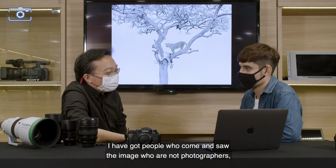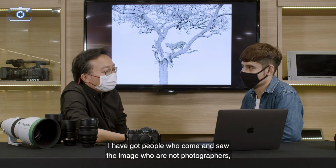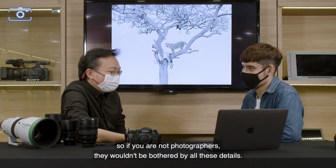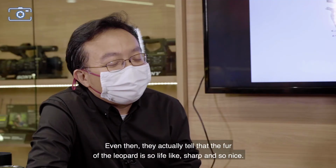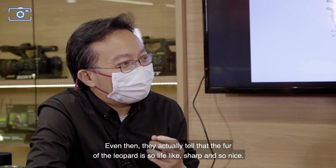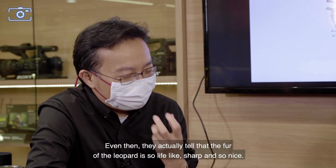I've had people who are not photographers come and see the image. Since they're not photographers, they wouldn't be bothered about all these details. Even then, they tell me, oh, you can see that the fur on the leopard is so lifelike and so sharp and so nice.